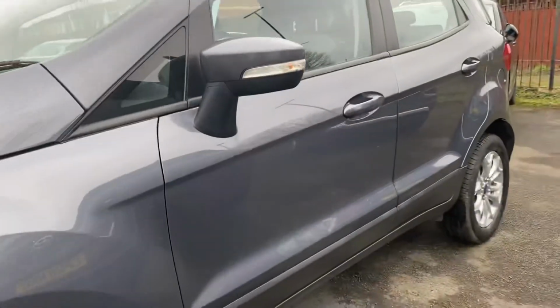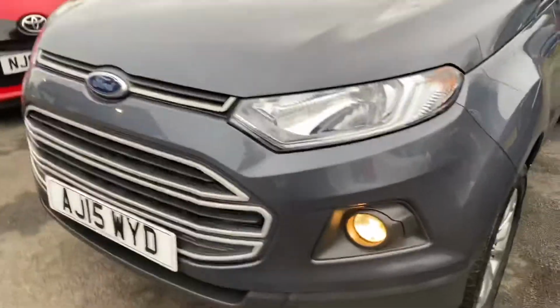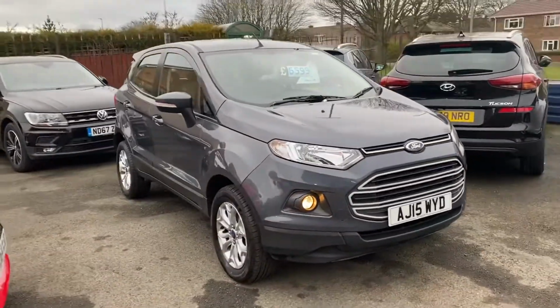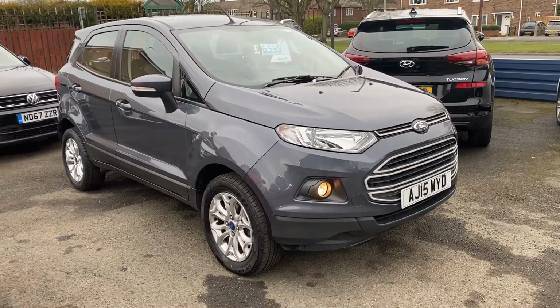Part exchanges are welcome. Finance options are available on this car. It's got 16-inch alloy wheels. Please call us to book an appointment if you want to view the car in more detail, if you want to test drive it, on 01670 823777.